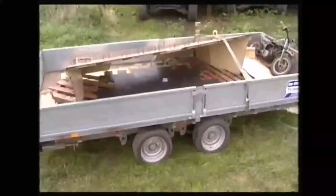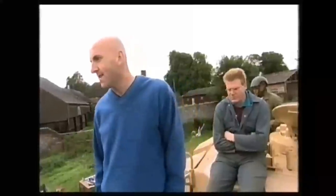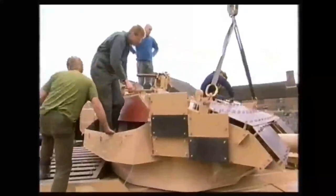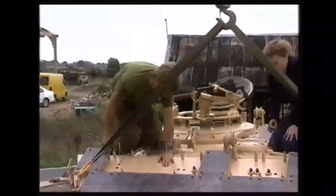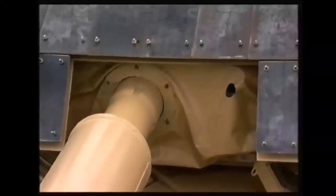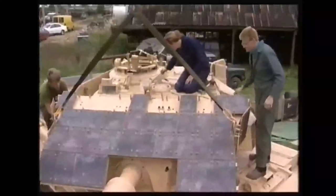On the last day of the restoration, I returned to see what the squad were up to. With just a few hours left, the armourer is back from the machine shop. Here we go. Excellent. With the light beginning to fade, the replica armour is manoeuvred into position. Right, are you ready? Yeah. Right, a little bit more. If it doesn't fit this time, the squad will never make it to the show. That'll do. It fits. The tank has been transformed. Claire's replica armour looks just like the real thing. And most importantly, it fits.